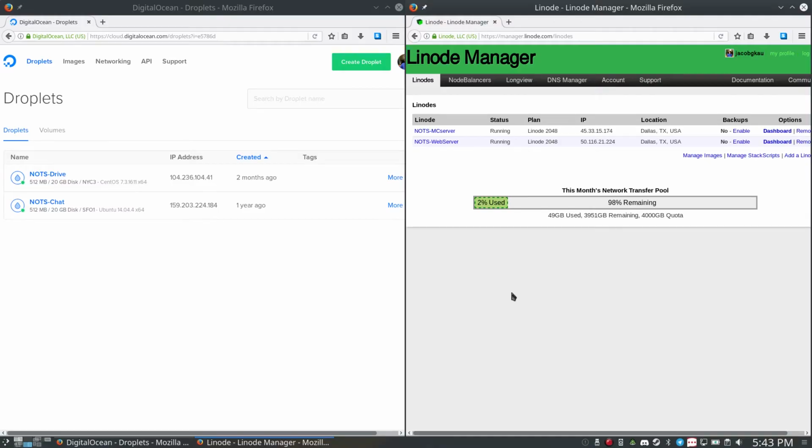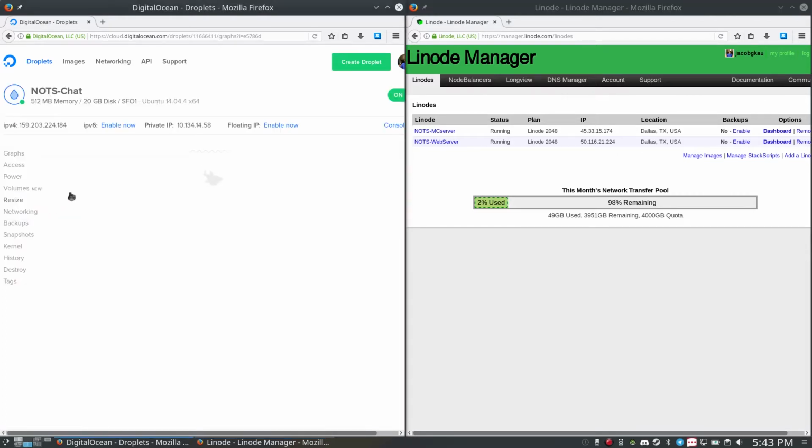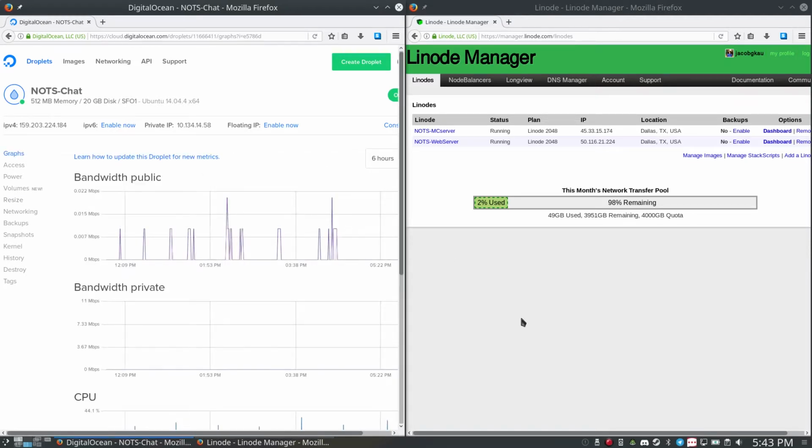Alright, so here we are on the desktop, and as you can see I've got DigitalOcean pulled up on the left here, and Linode pulled up on the right. Sorry that both of the web pages are cut off. I'm on a 1080p screen right now. So here is the RocketChat server that we have on DigitalOcean, and we are going to be moving this over to Linode today. Once again, no issue with DigitalOcean or anything, just wanted to try out Linode's new $5 a month server, and I thought this might be a good way to do it.